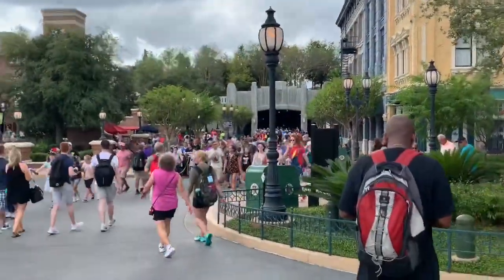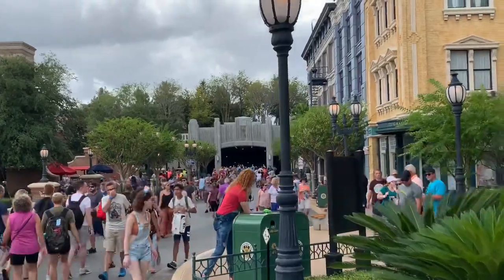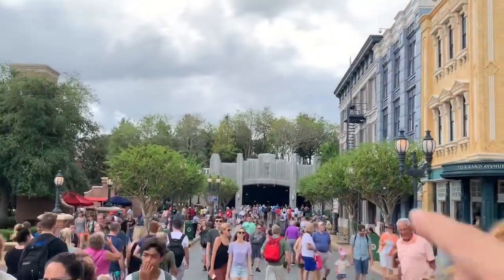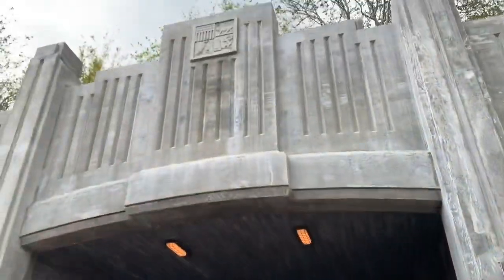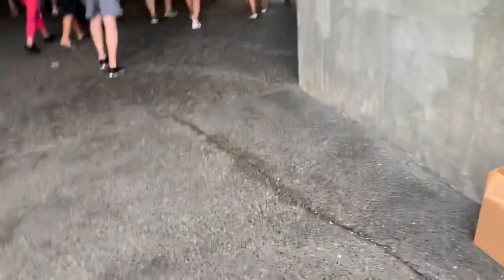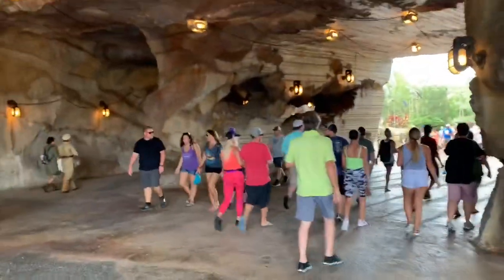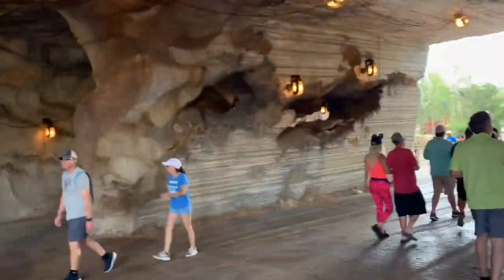So far, I'm already getting Diagon Alley vibes. This looks incredible. So yeah, it's a big reveal. So you enter through there and you enter a world full of Star Wars. Oh my gosh. We are entering the area. Would you guys like a travel guide? Ooh, yes. Travel guide. Wow. This is giving me Diagon Alley vibes. Oh my gosh.